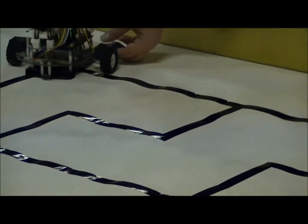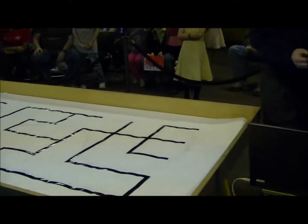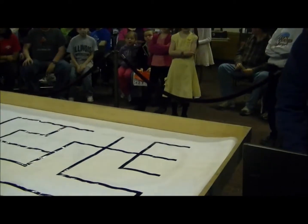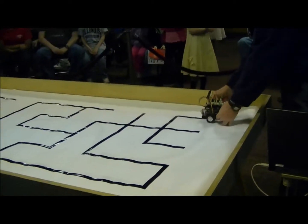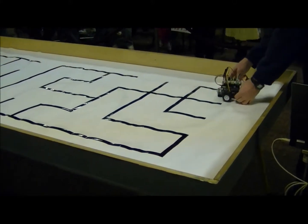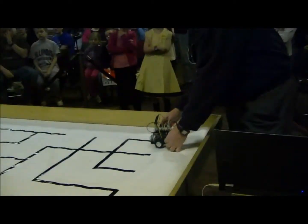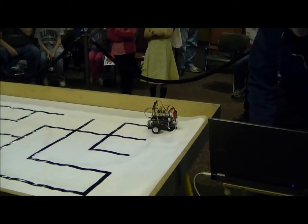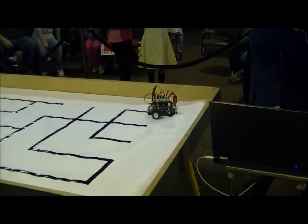Turned a little too far, got its nose off the line, got confused, and quit. You offload all the processing to your computer? Well, this robot actually offloads all of its sensory information over to the computer, and all the processing is done on the computer, and then the controls pass back to the robot, and it just does what the computer says. Ready?